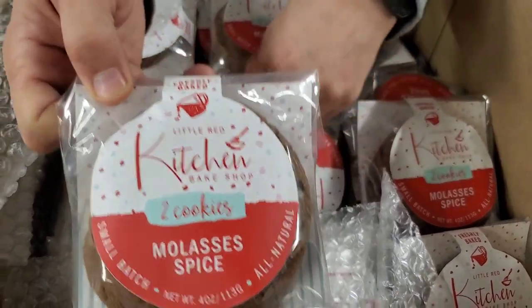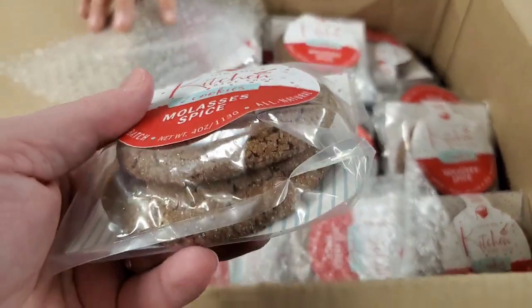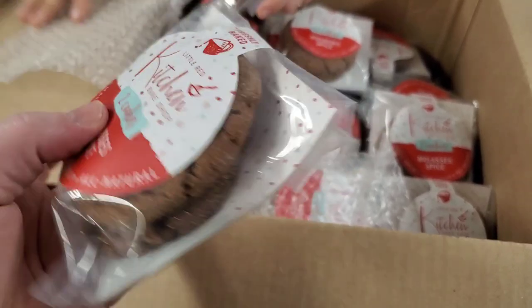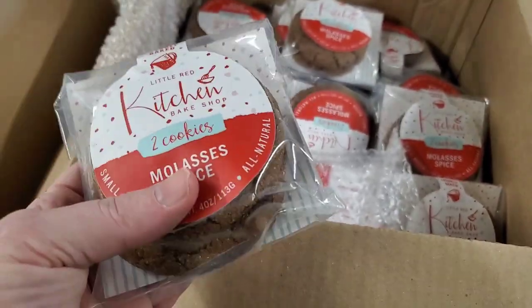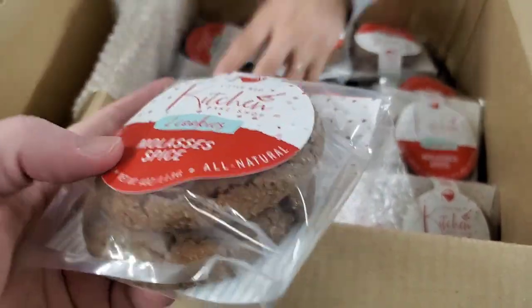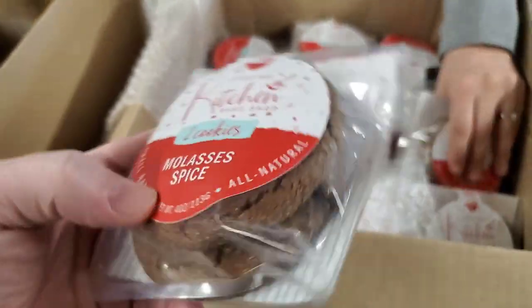Speaking of the molasses ones, you were talking about those. There they are. Those are the ones that you were saying. Now, I think we weren't able to get these the last order, but now they're back. They're available, so, yes. Molasses spice. It looks good. They smell so good.